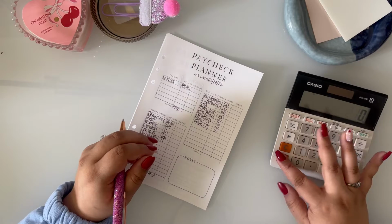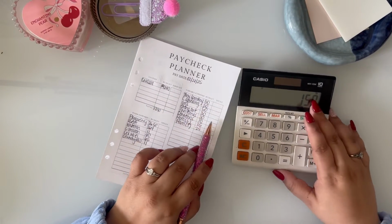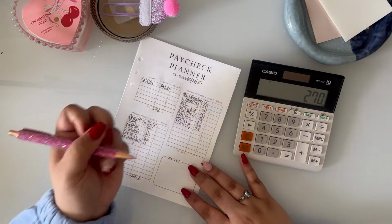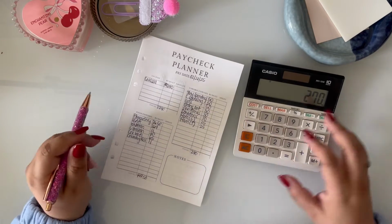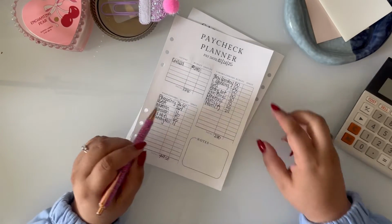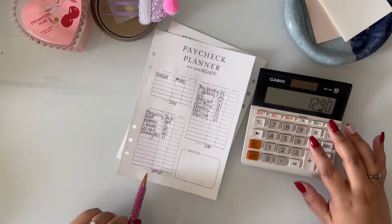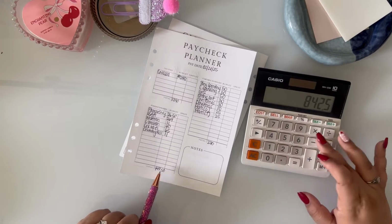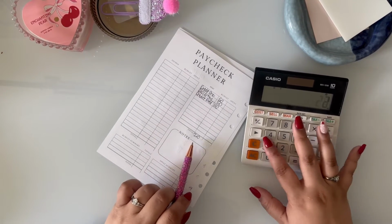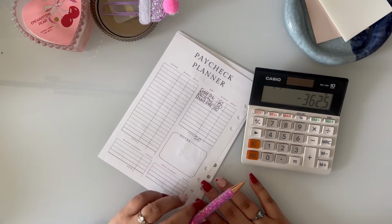All right, so let's go ahead and calculate that. So 50, 50, 50. Right, that's 270. Perfect. So now let's see what we have left over. All right, so our income is 1290. Subtract fixed. Subtract variable expenses. And we'll subtract debt. $362. Yes. Okay.